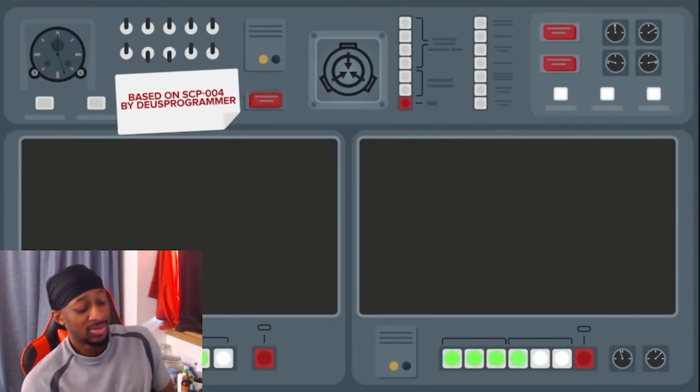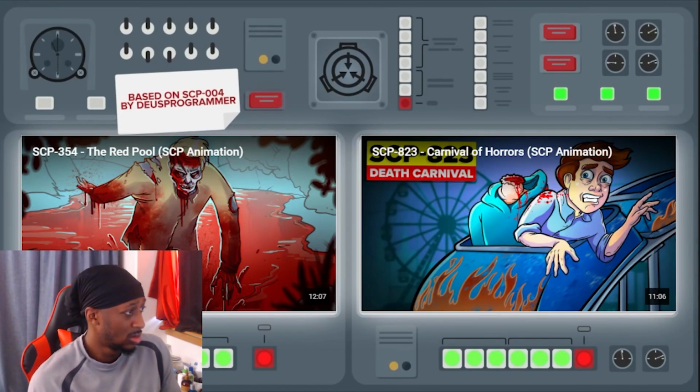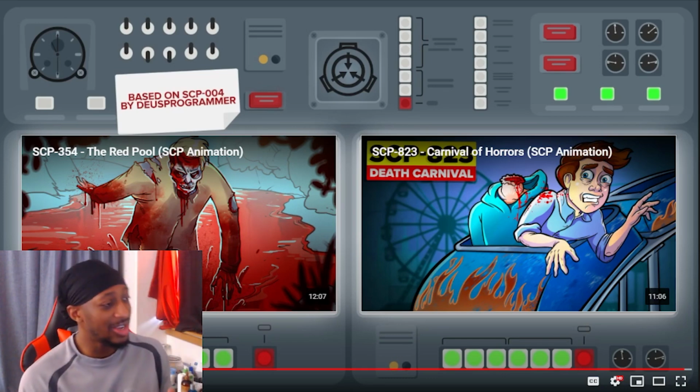Now for another location that doesn't obey the laws of physics. Check out SCP-354, the Red Pool. Oh, whoa. I've not heard of that one. I actually might check that out soon. That looks kind of cool. But this SCP was dope, man.